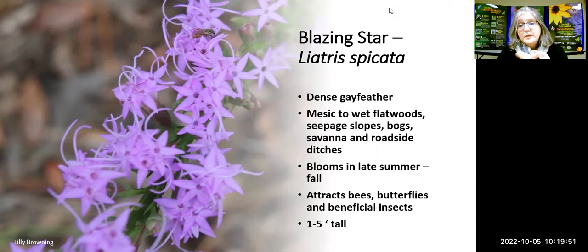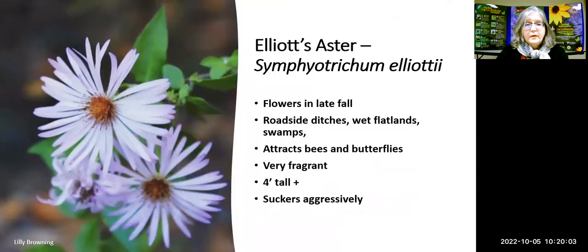It attracts bees, butterflies, and all kinds of beneficial insects. And I've never seen them 5 feet tall. Usually they stay within the 1 to 2 feet range.